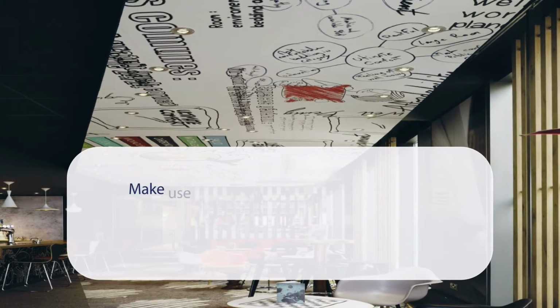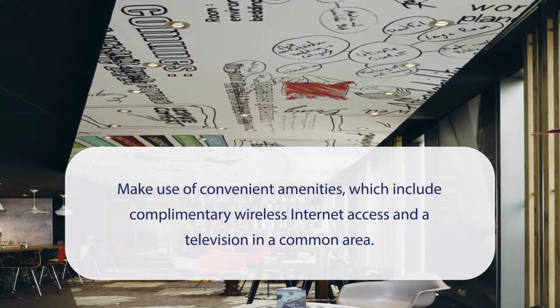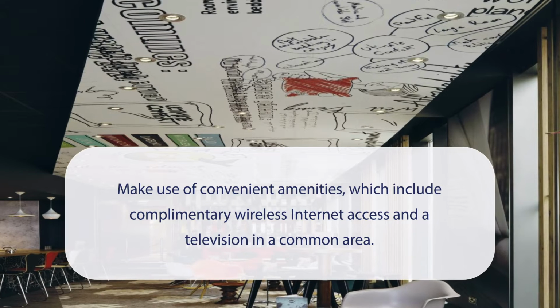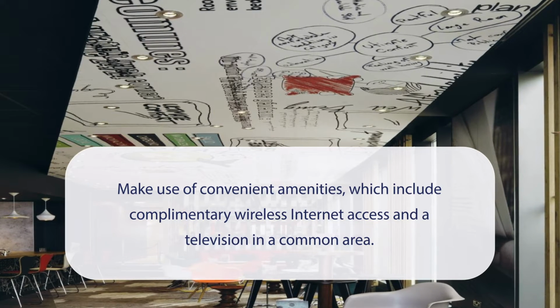At ibis London Excel-Docklands, you can make use of convenient amenities, which include complimentary wireless internet access and a television in a common area.